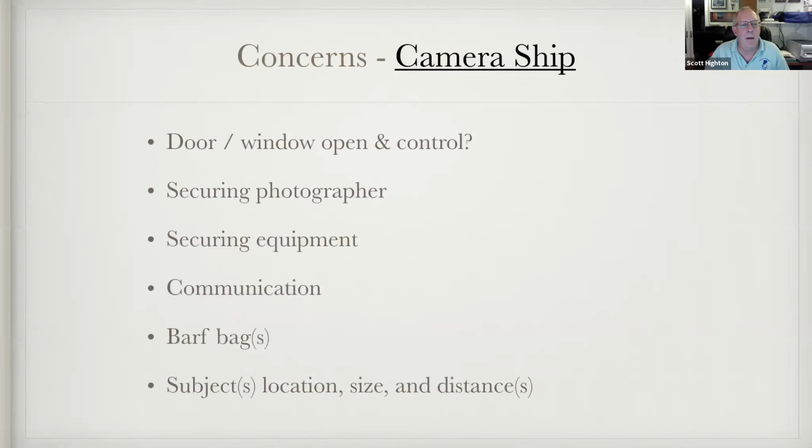If you're running the camera ship, which most photographers are, and you're flying in it or you're flying it yourself, you want to make sure you can open your window or a door, or it may be open all the time. The door may be removed, but you want to set that up ahead of time and know that it works. You want to make sure that your photographer is secured inside the ship. It's really bad to have photographers leave the ship during the shoot, as well as securing equipment. You want to set up your communications system beforehand.